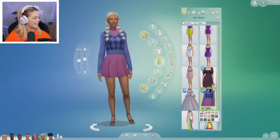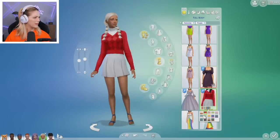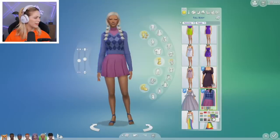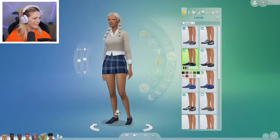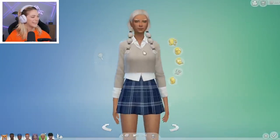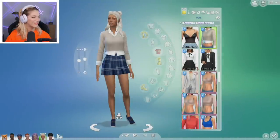Oh my gosh, I think this is something that her mom wore. Oh, I love it in the darker colors. Maybe I'm gonna go away from having her always wear purple. I could see her in kind of a preppy look. That's cute. Yeah, I think she looks good. I'm not 100% on the hair. Maybe we do something more like that with the little space buns.